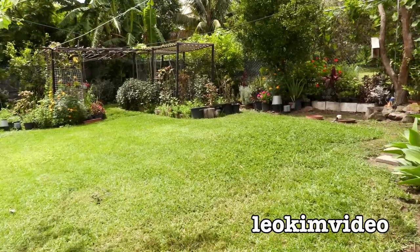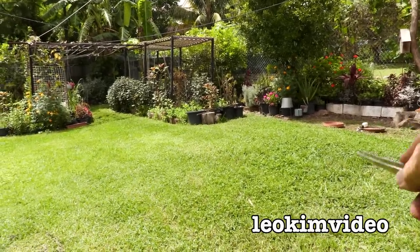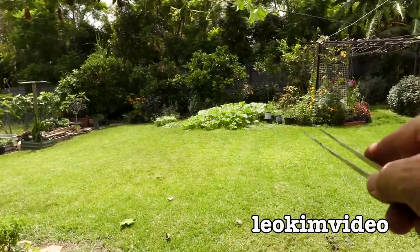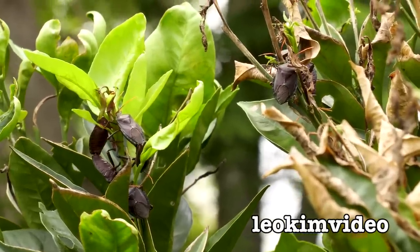Okay, the backyard again. It's a stinking humid day. The sun is trying to pop out. I'm going to start with the lures there. I'll work in an anti-clockwise direction, going that way through the backyard, and I will finish off looking at some stink bugs on the citrus tree. Guess what's going to happen to them?